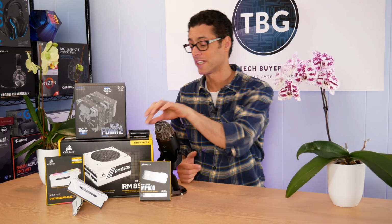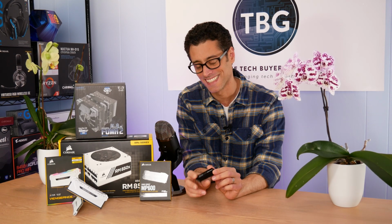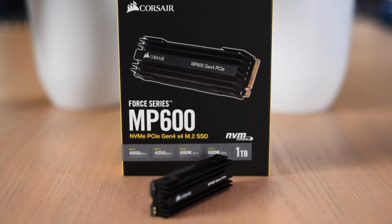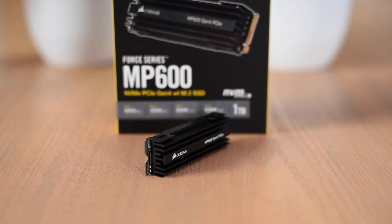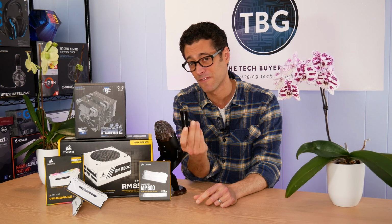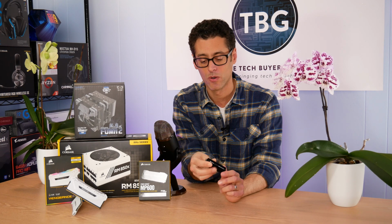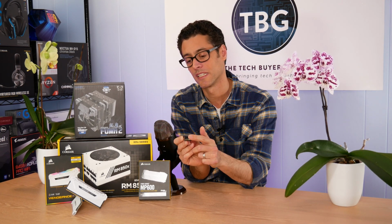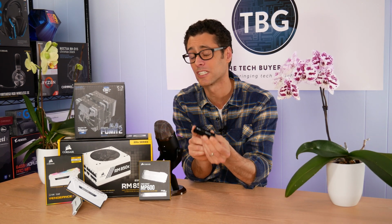I'm going to Corsair as well for the SSD. This tiny little guy is its MP600 Gen 4 drive. This thing's amazing. Costs right around $200, and unlike some of the smaller name competitors, it comes with a really, really beefy heatsink, which is extremely important for a Gen 4 drive. When you're transferring at 5,000 megabytes per second, your drive's going to get pretty hot. And Corsair has integrated this really slick, high-profile heatsink in here to really dissipate a lot of heat. It's about the biggest heatsink you'll find on an SSD, and I think it's really good looking.